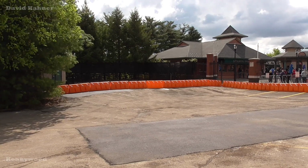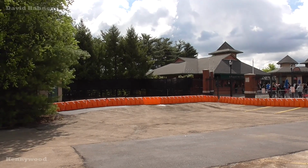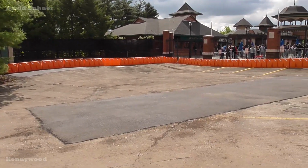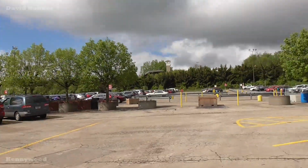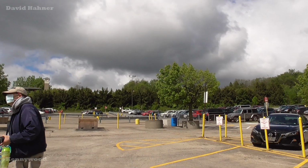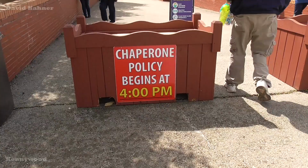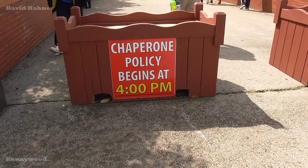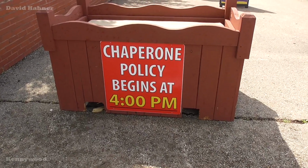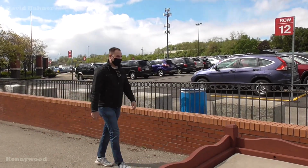So right off the bat, we do have a removed ride. Kenny's Parkway used to be right here. This is the bottom station. In fact, the queue line is still back there, but it has all since been removed. It used to go all the way up to the top parking lot. This ride was never open anyways, but they did remove it this past off season. Also new this year, chaperone policy starting at 4 p.m. And as you can see, the temperature screening is now gone.